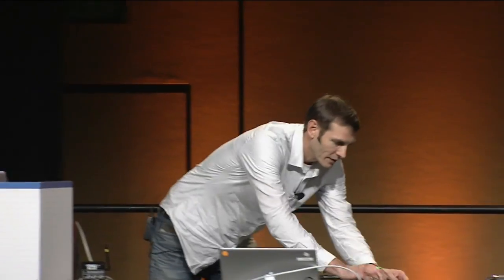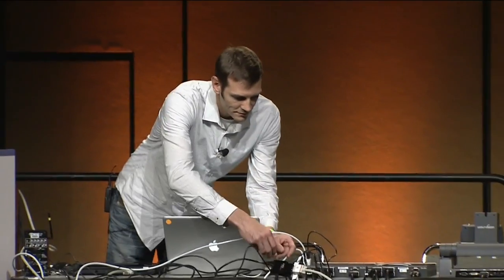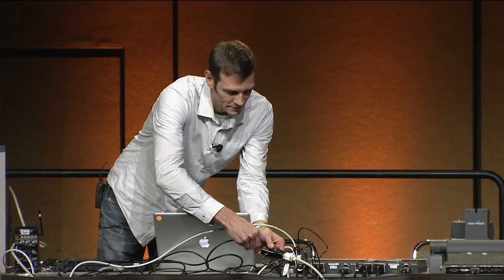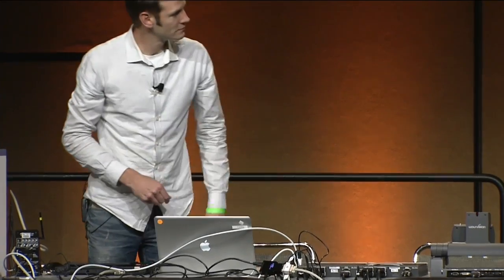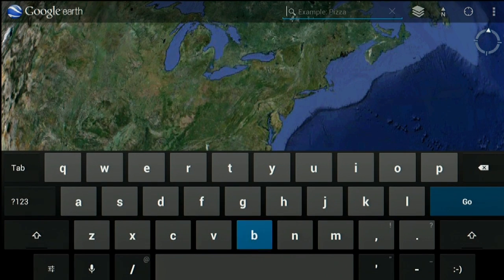Great. And with that, we are... one second. All right. So here we are. This is Google Earth with the latest version, 7.0, that's in the market today. And let's just dive right in.